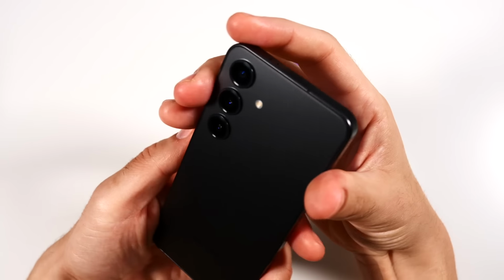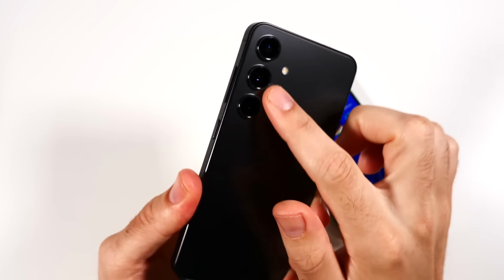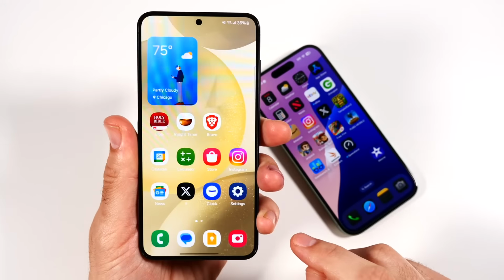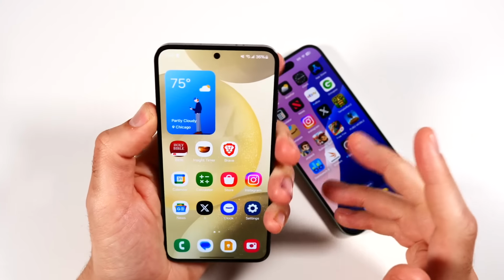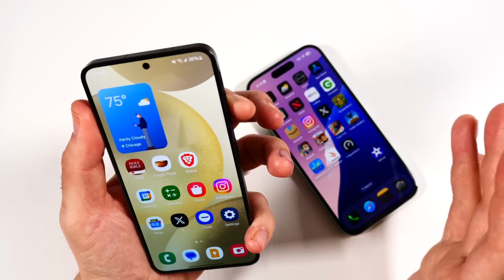What did I find the cons of the S24? Well, there's not too many. I would say the cameras, I wish they were more high end, like closer to the S24 Ultra. The overall corners are a little bit sharp. I don't really think this 6.2 inch screen size is super comfortable like the S23, but some people always want a bigger screen, so they might like this.